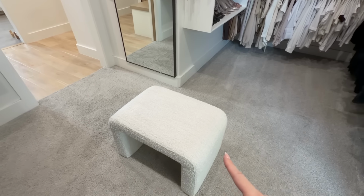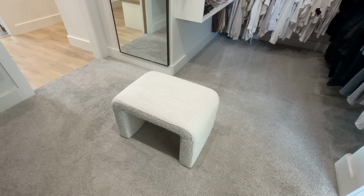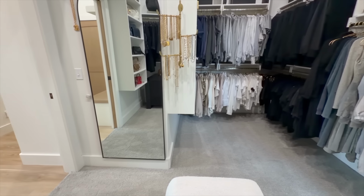This bench I love and people are always asking about it. I'm going to link it for you. It is from Walmart. It looks so nice. I love the shape. I love the design. I love everything about it, and it's literally from Walmart. So just one last view.